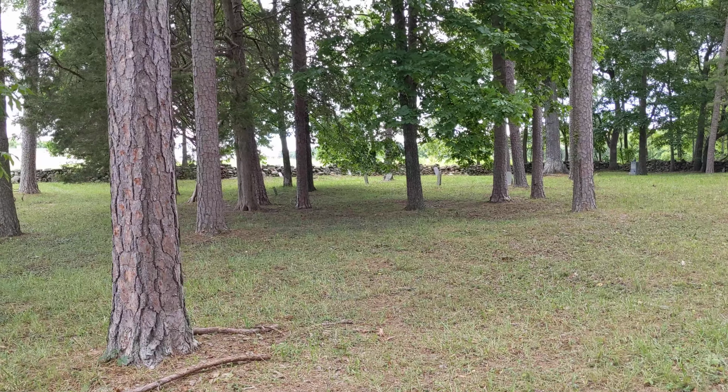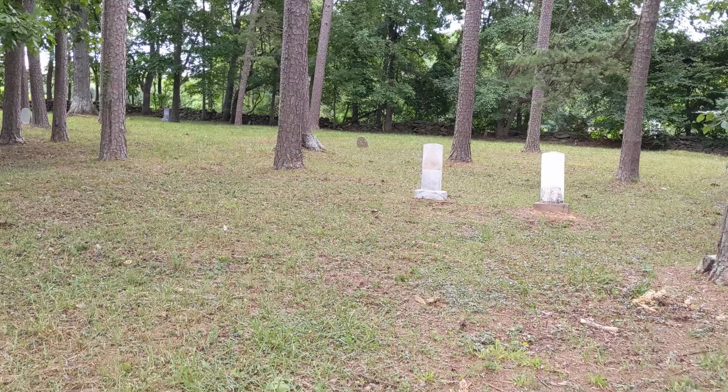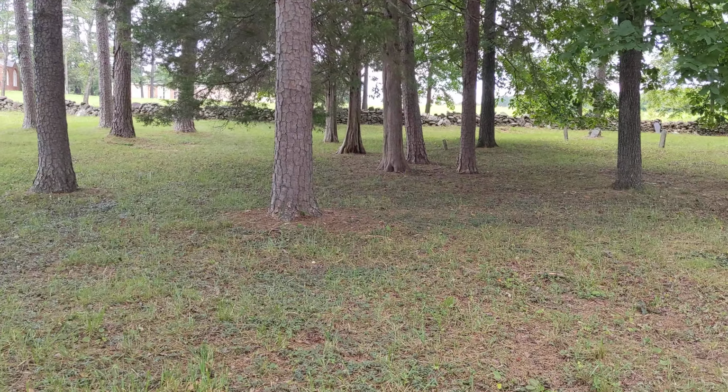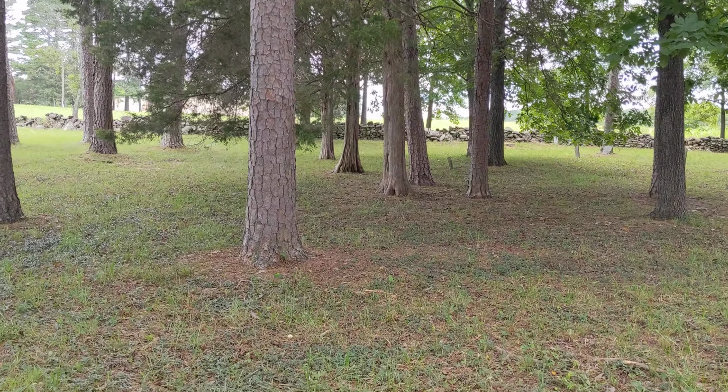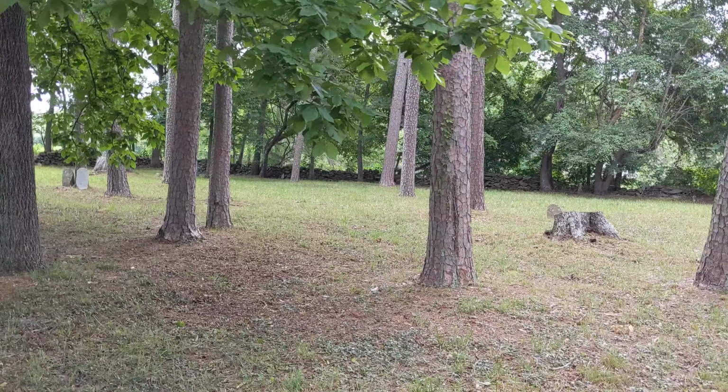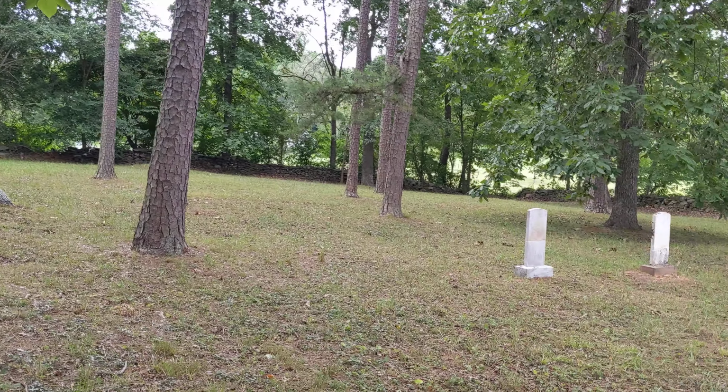I don't know when the most recent burial out here has been, but I'm going to do a better job of surveying these headstones while I'm here, and I'll be happy to give y'all more stories. I just thought everyone might enjoy a quick little tour of this interesting historic site that I found today.